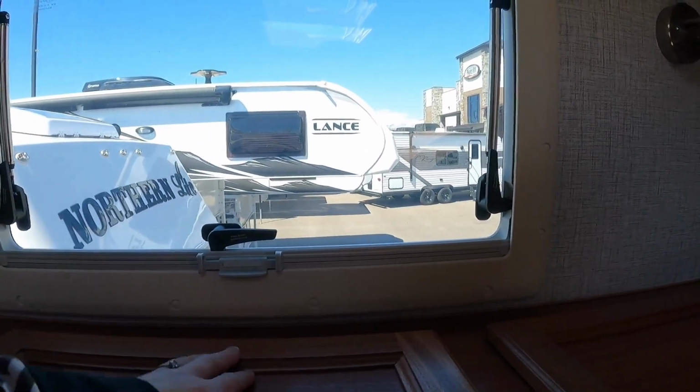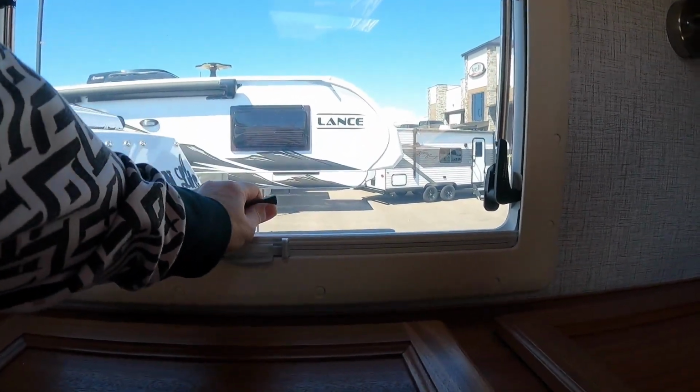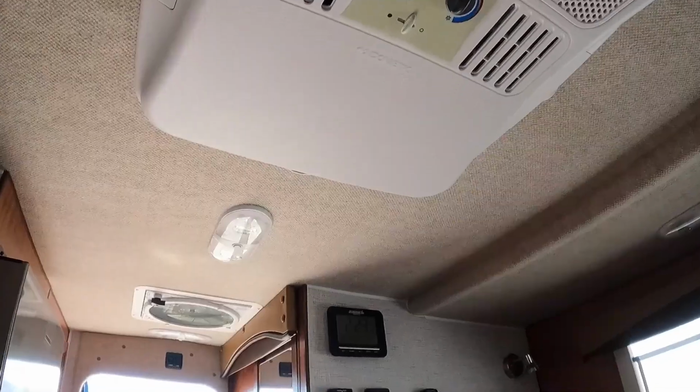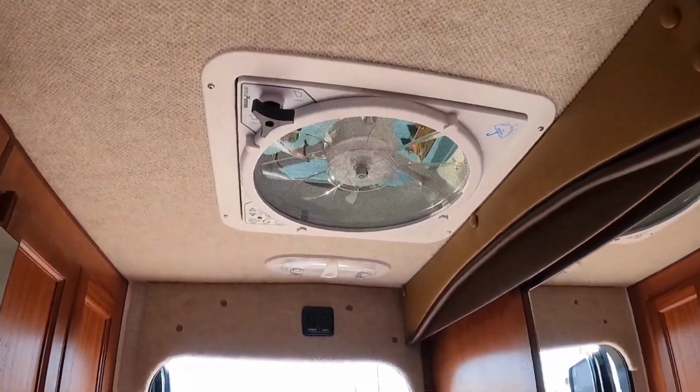That's really cool. Other windows in this space, you've got your shades. Lock them in place, pinch to close. And your screen if you do want to open up these windows. Now to check out a few extra features. You do have your AC right there, an extra Maxxair down here.